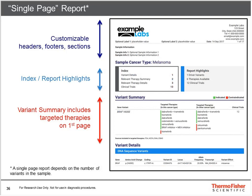This is an optional section. You could add and you could build on this if you have a standard set of information you want for your sample. Then we have index and report highlights that, especially if you decide to have a longer form of the report, you may want to know what page your clinical trials start on and the clinical trial details.